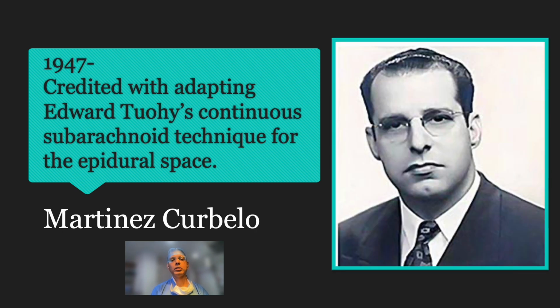Cuban anesthesiologist Manuel Martinez Curbelo is credited with adapting Edwards' continuous subarachnoid technique for the epidural space in 1947. His efforts were facilitated by an extensive knowledge of anatomy, first-hand experience observing Tuohy at the Mayo Clinic, and the availability of 16-gauge Tuohy needles and small 3.5-French ureteral catheters which curved as they exited the needle tip.